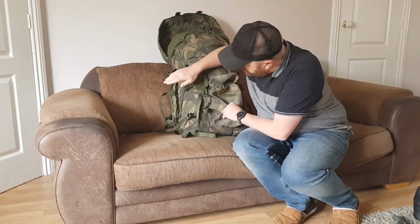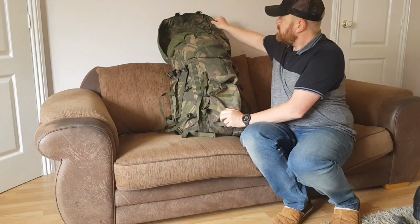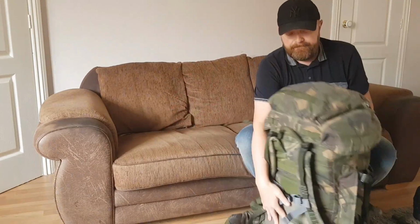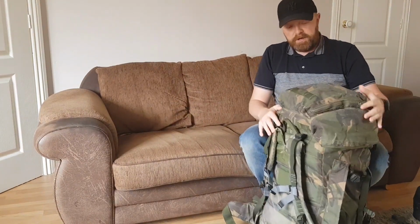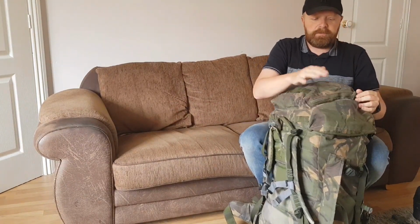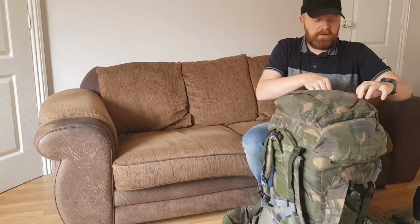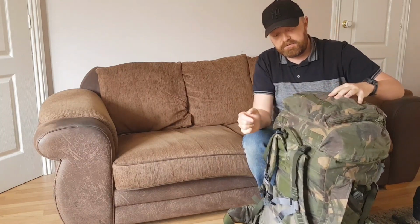So that's the front pockets and side pockets. So starting from the top and we'll work our way down. The top pocket, you've got a side zip as well. On the top, you've got loads of places to anchor and tie stuff to.